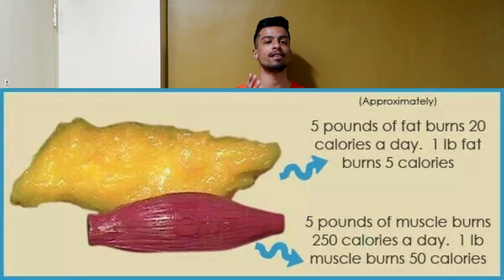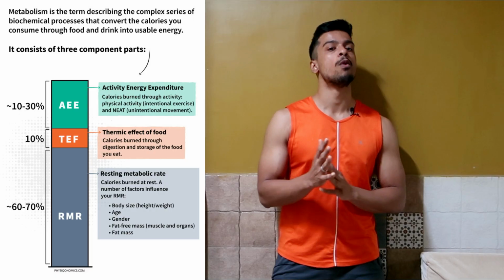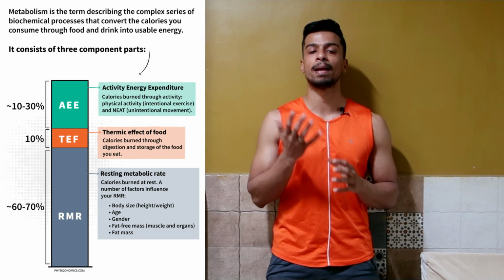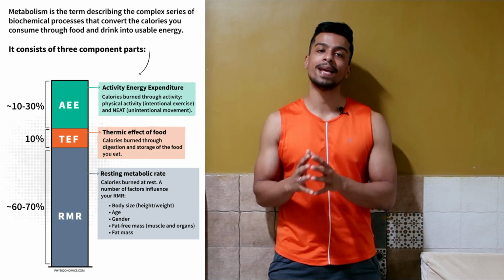So the basic aim of this strength training is to increase your muscle mass, and the density of this muscle mass is greater than the fat. And 10 lbs of muscles will burn 50 calories while 10 lbs of fat will burn only around 10 calories. So what this means is that if you increase the muscle mass in your body, then you will be burning more calories while at rest. So this will help you to increase your metabolism. So indirectly, this will also help you to eat more while being in a calorie deficit.